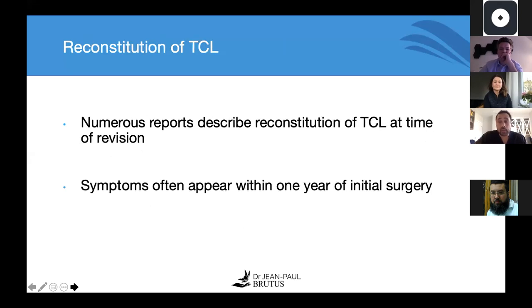Reconstitution of the transverse carpal ligament. Any hand surgeon who has done revision surgeries many years after the first surgery has probably seen this. Sometimes the transverse carpal ligament looks like it was never touched. However, we know, because patients tell you, that when they had the surgery 10 years before, the symptoms disappeared. So you know the surgery was properly done, but it really looks like nothing was done. So the transverse carpal ligament does reconstitute, and sometimes it looks just like it never was injured. I don't exactly know what the mechanism behind it is, and maybe it reconstitutes, but maybe it shrinks, maybe it's not as long as you would want it to be, but it causes some narrowing of the carpal tunnel.